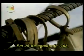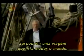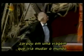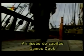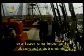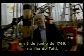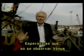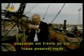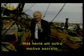On the 25th of August 1768, a former coal ship sailor from Whitby set sail on a voyage that would change the world. Captain James Cook's mission was to make an important astronomical observation on the 3rd of June 1769 from the island of Tahiti in the South Pacific. It was hoped that by observing Venus passing in front of the Sun, it would be possible to measure the distance from the Sun to the Earth. But there was another secret agenda.